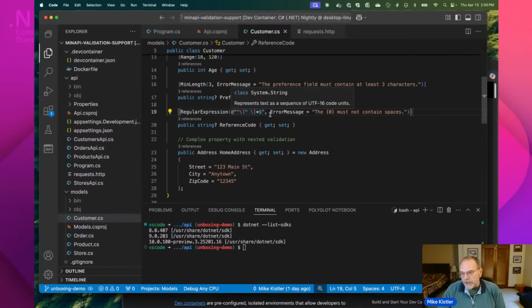The next thing I have is a reference code. It's using a regular expression validation. Okay, and this regular expression, I know it might be hard to see, but this basically says don't put blanks in the reference code. And then it adds a custom error message. And this is an even more advanced thing, because the 0 placeholder here gets the name of the property. Okay, so you can make your error messages customizable with the property.